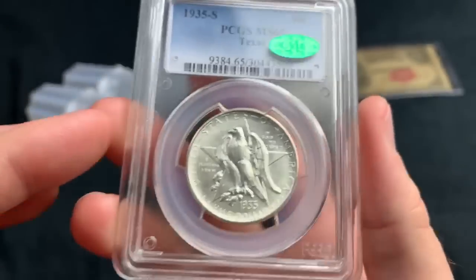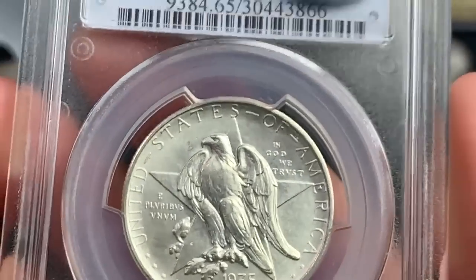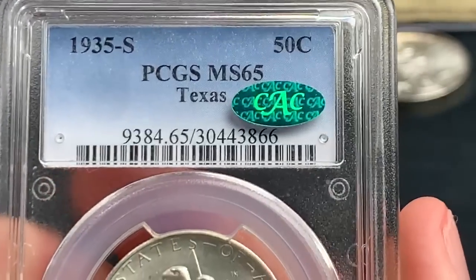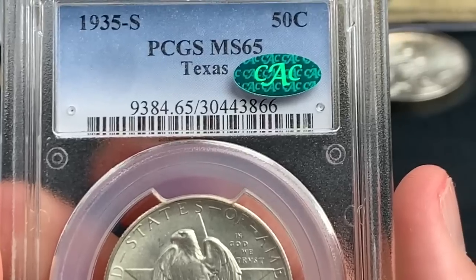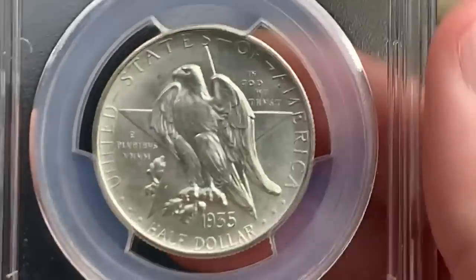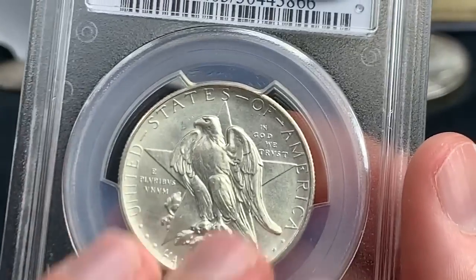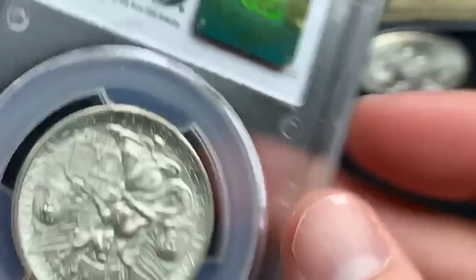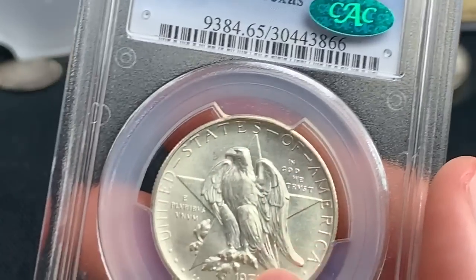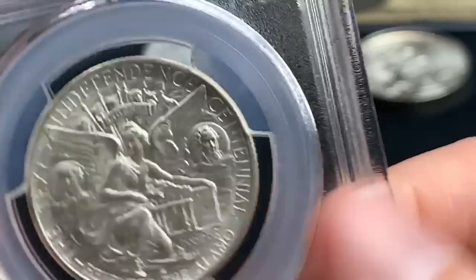Very, very beautiful coin. Let me show some close-up on this thing. So, 1935S, and it's graded by PCGS. It's MS65 with the nice little CAC sticker on it, a little bonus. I definitely love this coin right here. It's neat to see the obverse with the eagle on it. It's almost like the Flying Eagle penny. Now you have the Texas commemorative with the eagle on the obverse. Very, very cool. And then the reverse.